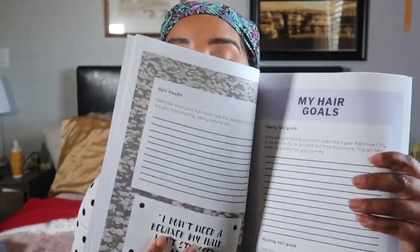And then on the final page, you want to describe the health of your hair. Describing the health of your hair, I gave you examples. Describe what your hair looks like. For example, is it relaxed? Are you transitioning, newly natural, etc.? This will help you better understand where your hair is and where you want to take it.